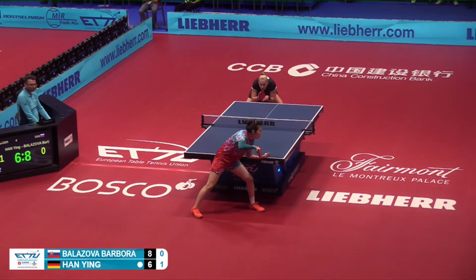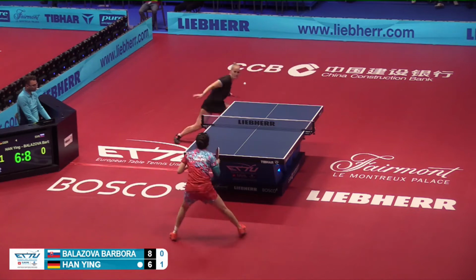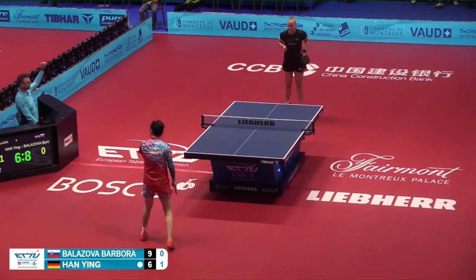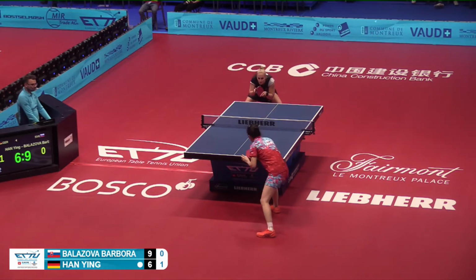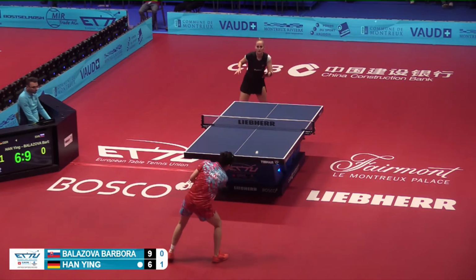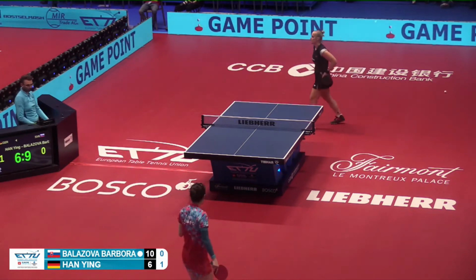Han Ying going for the hook serve from the middle, into the middle. And Balazova's playing nicely. Mixing patience with power. And 4 game points to the Slovakian.